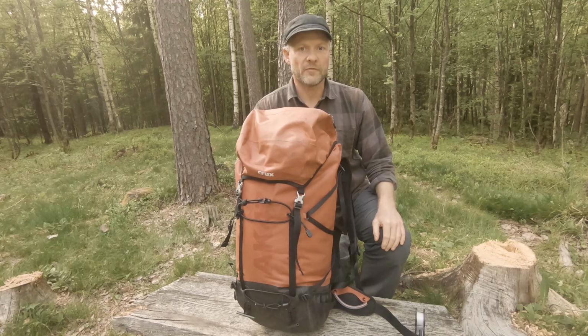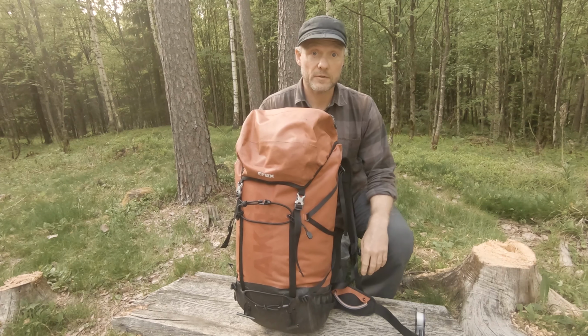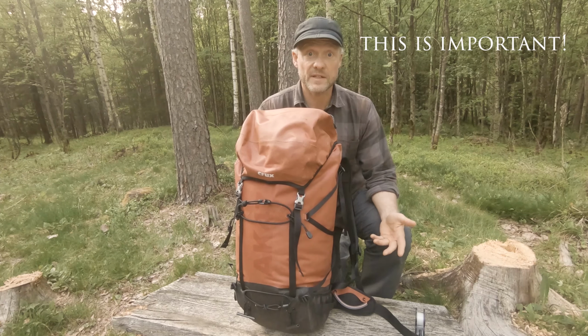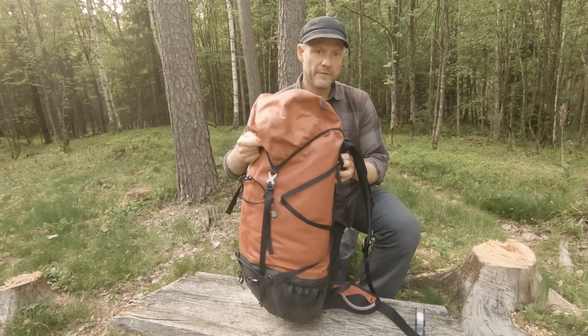Here is one of my own backpacks. I suggest that when you have found a backpack that you are interested in, you should try to load it with as much weight as you expect that you have to carry around, and then see if it feels comfortable to carry. A few things you can be aware of.